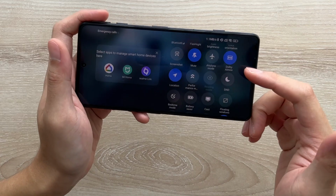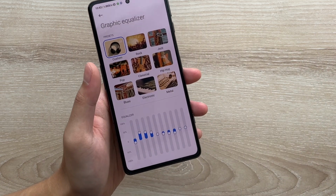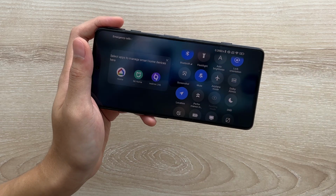One problem I found is with Dolby Atmos turned on, it will affect Bluetooth and wired headphones as well, which messes their sound quality and totally wrecks my nerve. So I decided to turn it off entirely, and I recommend you to do so until we have the option to set it to only the phone speakers.